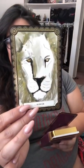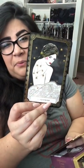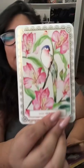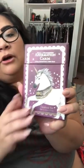Animals, who doesn't love a ferocious lion? I just think that this is beautiful. It was so well done. I think that this deck is the epitome of fall. It just gives me that feel, so I'm gonna love pulling with this one. I could even do readings for clients using just this deck, not even using a tarot. So that is the Magic and Manifestation Affirmation Cards.